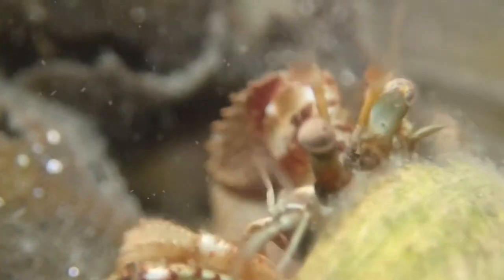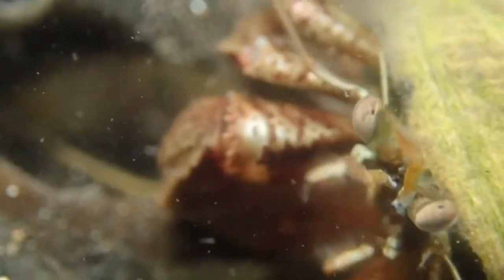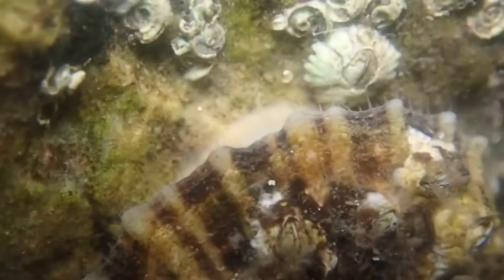Well, barnacles are my absolute favourite, and what was extra, extra awesome, I'm going to end it with this as well, after we say hello to the silver hermit crab. Hello, looking right down the barrel of a camera lens.